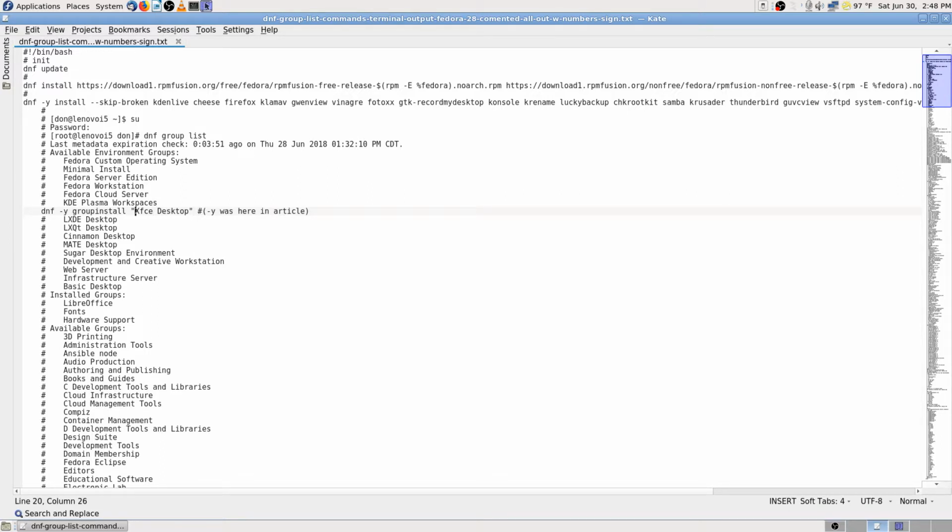Okay, so let's just go ahead and leave it like it is. I don't want to make it into a web server, but you could by just doing the web server right there. These are groups that are available. And some more available groups: printing, administration tools. I know I want those, audio production, books, cloud. What I'm thinking is, maybe I just need to do editors. Yeah. I think instead of doing this right now, let's comment this out again.